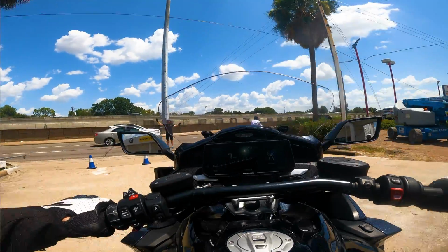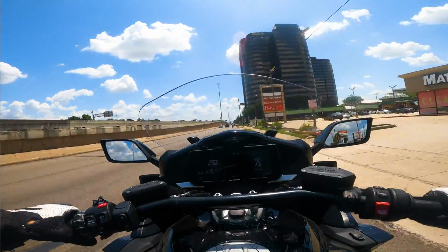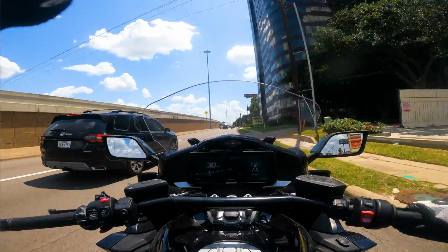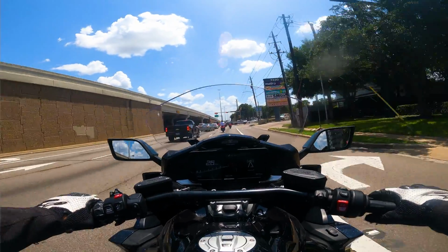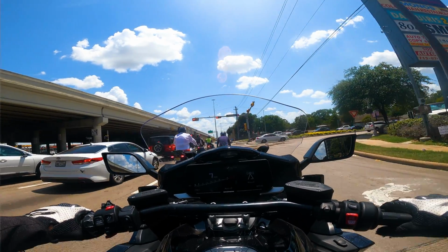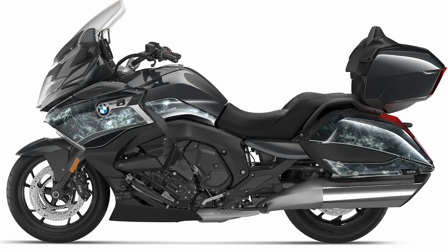Now it is hot today, really hot. So let's see. Oh yeah, just like the GT, it has very soft suspension and very smooth delivery. And it just feels good to be on this bike. I don't think I feel any different so far with these foot pegs and the pedals. Wow, now I get it.